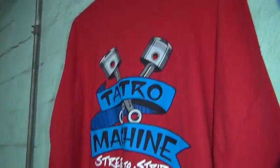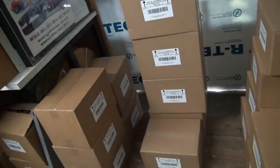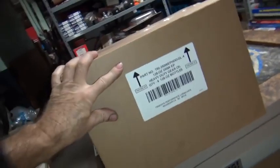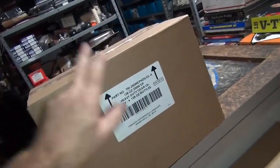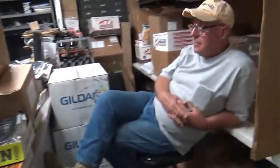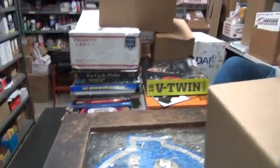Yeah. This is me, and I got my new load of Tribodyn oil in. So if anybody wants some Tribodyn oil, I got some new stuff in. Here's some real thick stuff for 4-speed Harleys. So Alan's going to help today. He's sleeping over there. We start early here at Tatro Machine. 4 o'clock. Perfect.